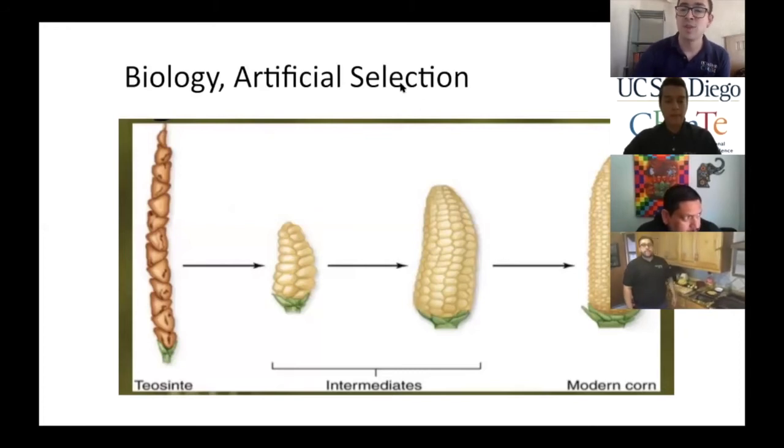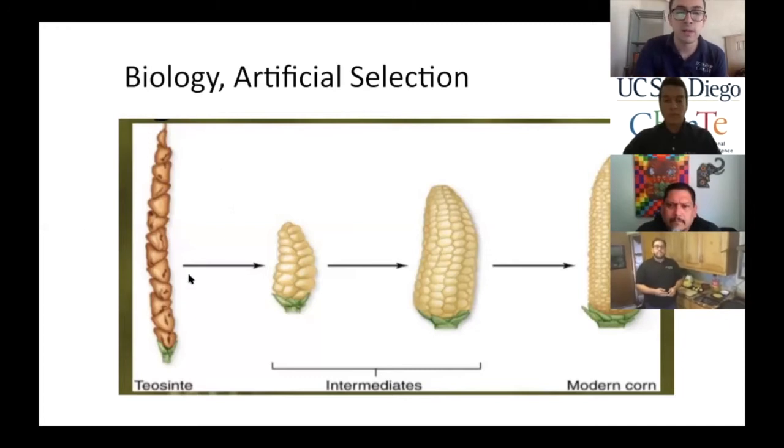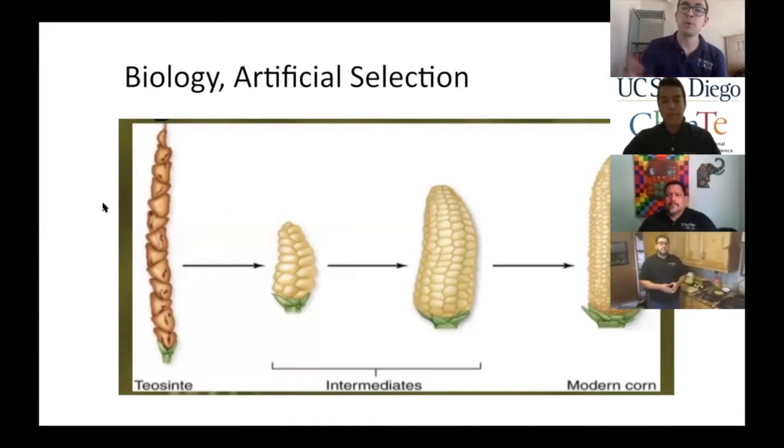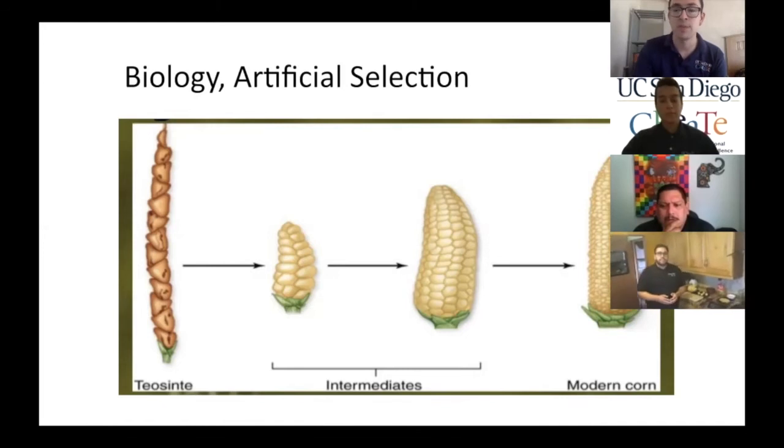And this process is called artificial selection. Artificial selection is when we humans see a trait in a plant or animal species that we want, and we cultivate it, we make it reproduce in order to have more of those offspring that we can use. In this case, we wanted more grains. We wanted a plant that had a lot more food supply, as a matter of fact. And we kept reproducing it over time. So this teosinte eventually became these over time and became a lot more elongated until thousands of years later, we have this modern corn, or modern maize, on the rightmost of this image.